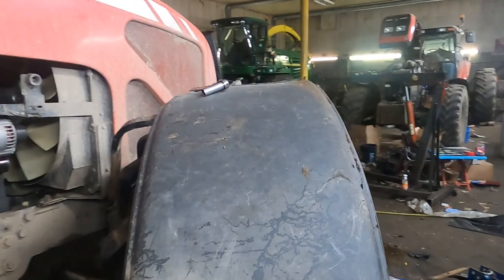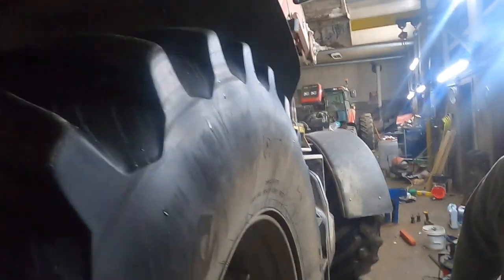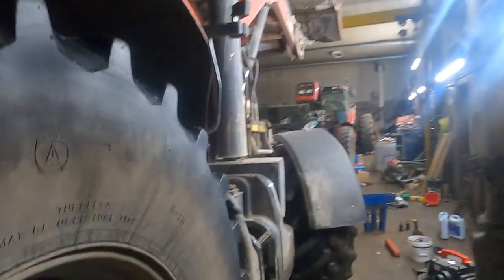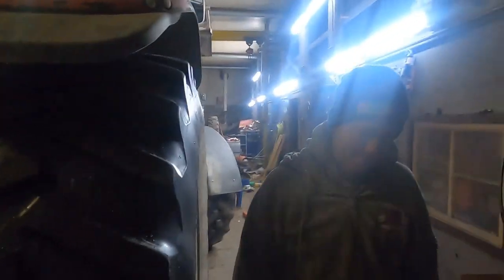Now we're putting the fenders back on. I have one more bolt to tighten here. Yeah. This thing is basically done. Don't put oil in it. But that is it for this video.